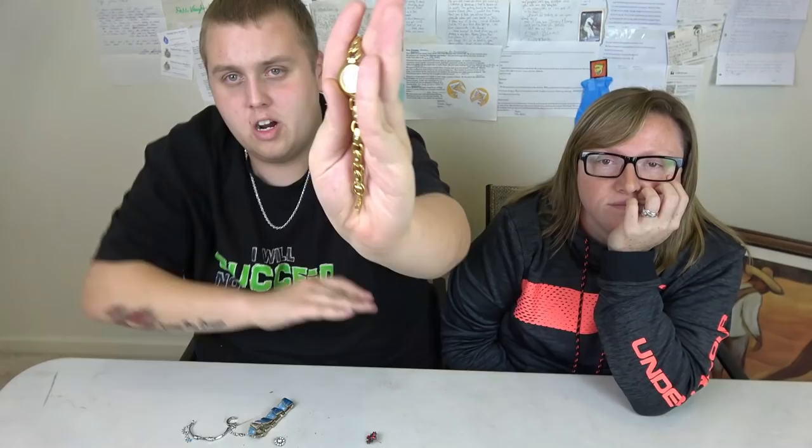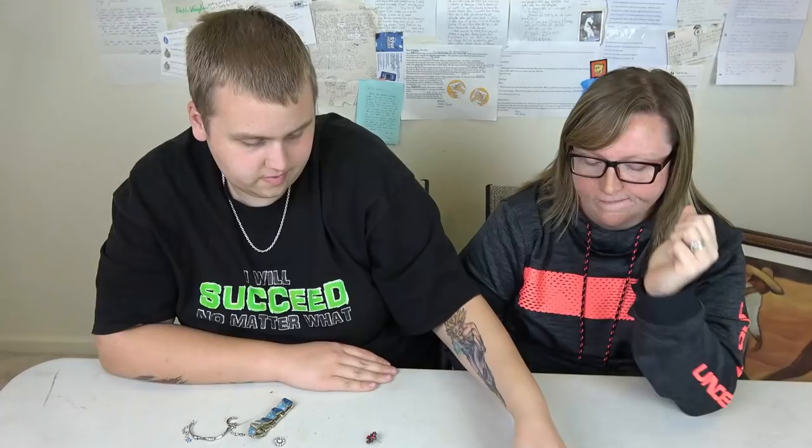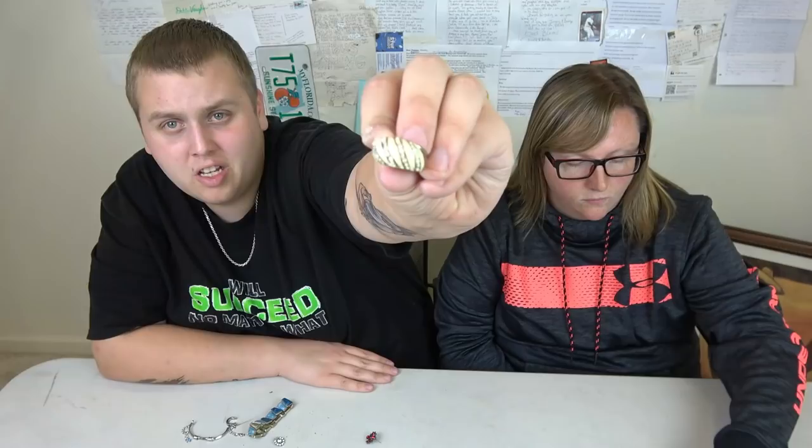So we got this little watch here, which is just a quartz. It doesn't have any markings of being real gold or anything like that, but just a nice little piece of costume jewelry there. Did the ring have any markings? I didn't see anything. No. No markings, so fake diamond or fake ring.